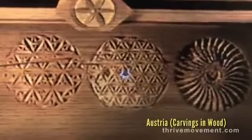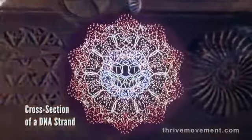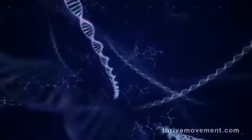This same pattern shows up in modern scientific research. The double helix has an alphabet of 64 codons that are used to encode our human DNA. I had seen that there was advanced knowledge of the living geometry of the universe thousands of years ago, but how on earth did they know about it?